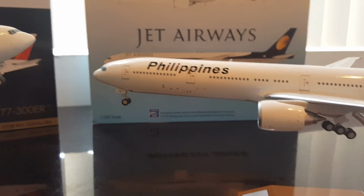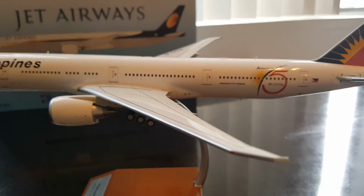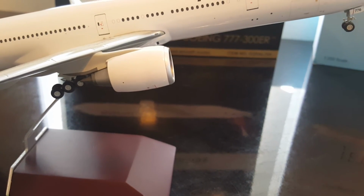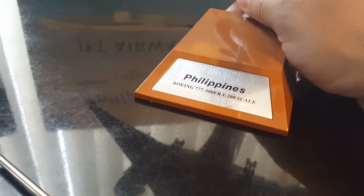So anyway, sum it up. Inflight has more details. They put more details on their models. And Gemini, not too much. But both have no engine markings for the reverse thrust. And then the stand is metal for the Inflight model, and for the Gemini Jets it is just wood but with no plaque or something for the name. So it's nice for the Inflight model. They put Philippine Airlines, I mean Philippines. Nice.